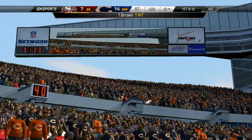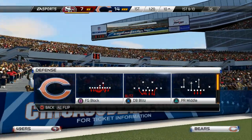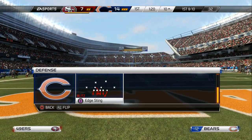Give a lot of credit to the defense this time. They got the offense backed up. It's inside its own 20. They're aggressive. And being aggressive gives them a chance to get the interception, and they make it. Nice play.